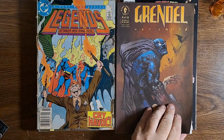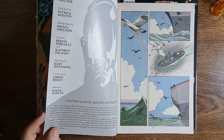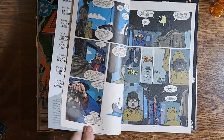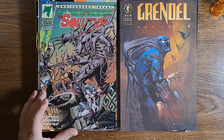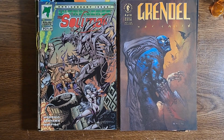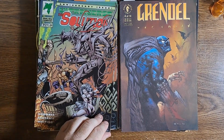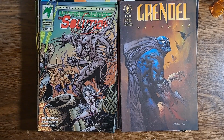Chapter 44, even though it's in number 4. Created, written, and inked by Matt Wagner. And The Solution, number 12 from Malibu. And there's another copy of that. That one got beat up in the box because they just threw them in the box without any packing material. I actually don't know who I got this one from, or I would tell you.